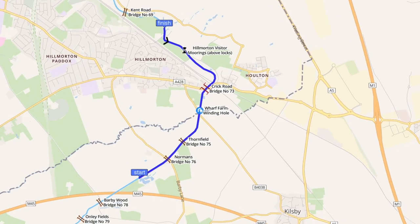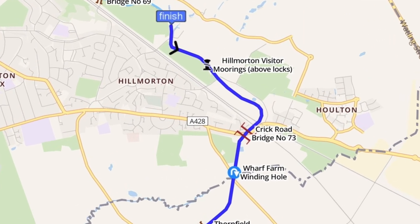We are leaving Barby moorings where Alice Grace has been over Christmas. We are going to go through the Hillmorton Locks and we are going to find somewhere beautiful and quiet to moor for New Year's Eve. And you're coming with me.